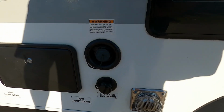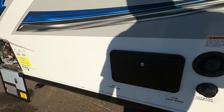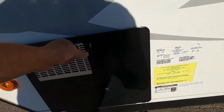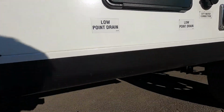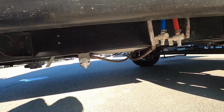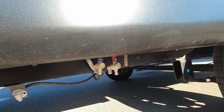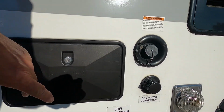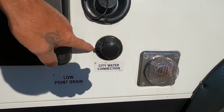All right, we're all set up to camp. I'm gonna walk you around the rest of the outside unit. Starting back up here at your hot water heater. Below that, your stabilizing jack. A couple of low point drains here. That single one's gonna be for your fresh water or potable water. Those doubles are when you're hooked up to city water. Outdoor shower, potable water, city water.